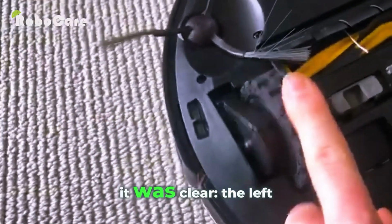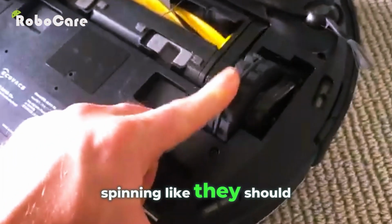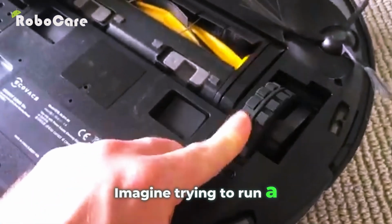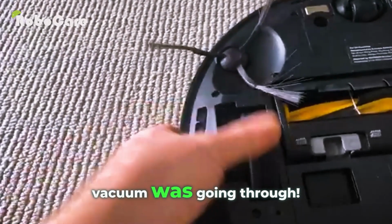And voila, it was clear. The left and right wheels were faulty. Turns out, they were faulty and not spinning like they should. Imagine trying to run a marathon on 2 flat tires. That's exactly what this robot vacuum was going through.